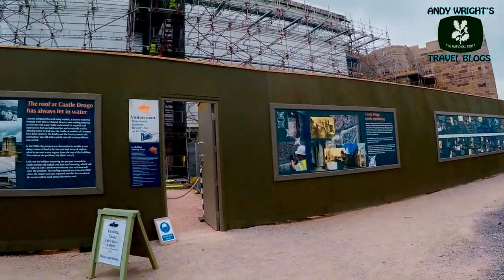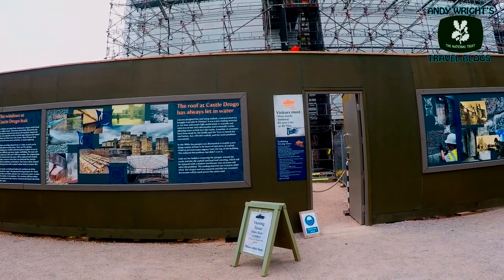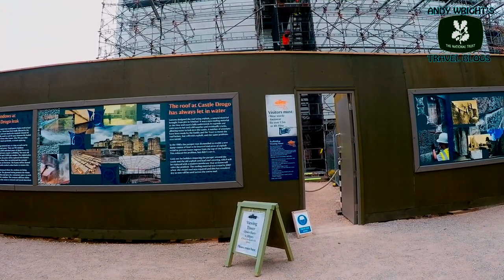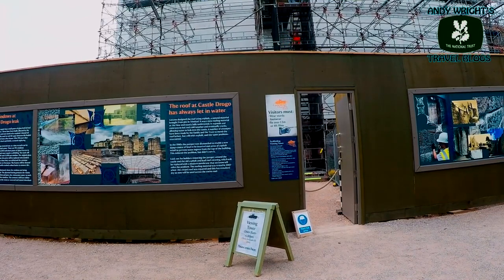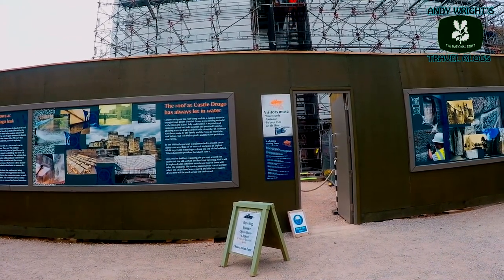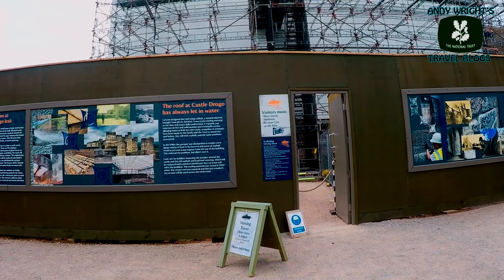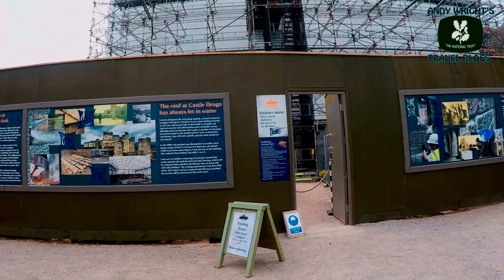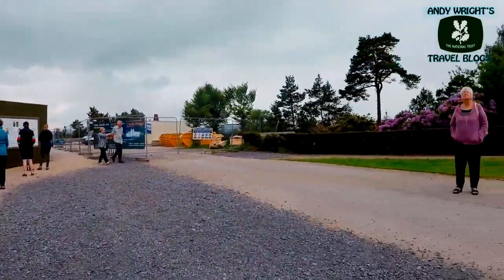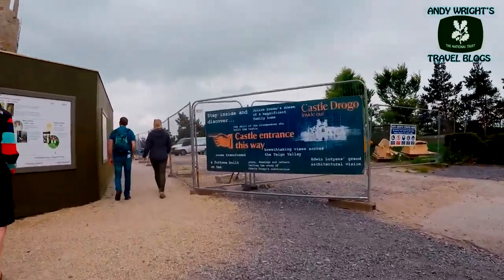So the roof at Castle Drogo has always let water in. The Lutyens designed the roof using asphalt, and at the time it wasn't fully understood, because it expands and contracts in hot and cold weather and it obviously cracks. In fact, we had that on my school roof when I was at boarding school. Same thing. So the parapets were dismantled in the 1980s to put damp courses in. And yeah, so they're doing the roof. And I just felt rain. Spots of rain.